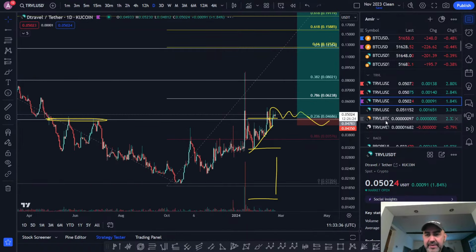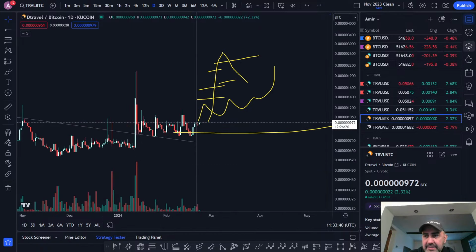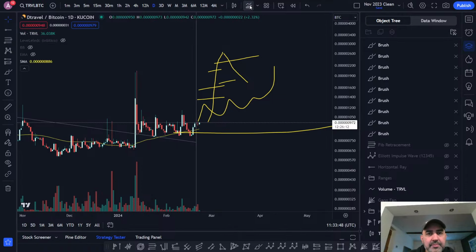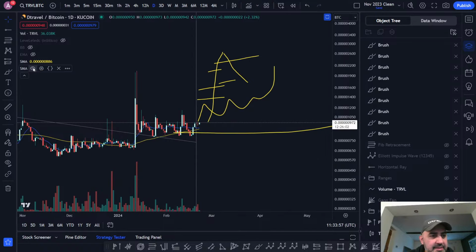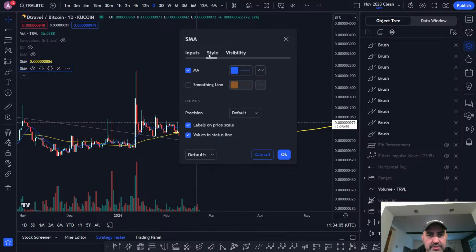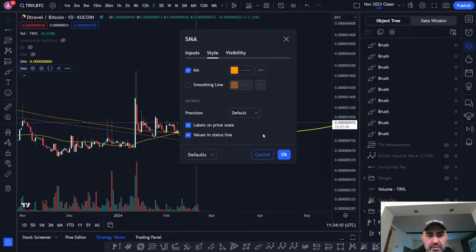All right, so I think that's my TRVL update. I can't see anything else of note. Let me have a look at BTC. I deleted my 200 by accident, so I have to put it back. All right.